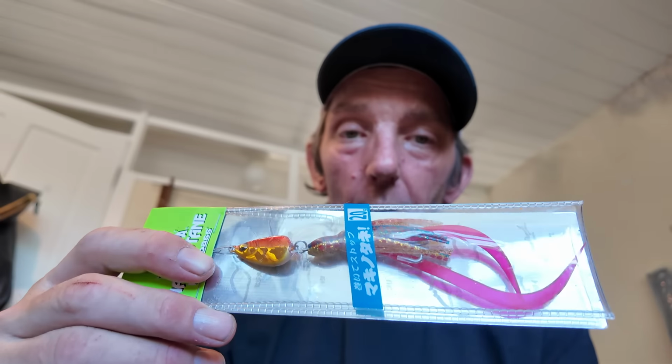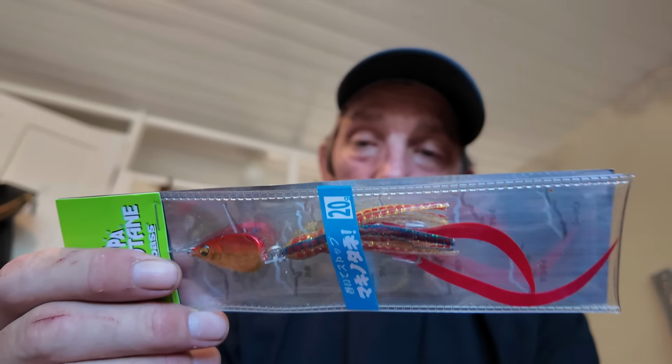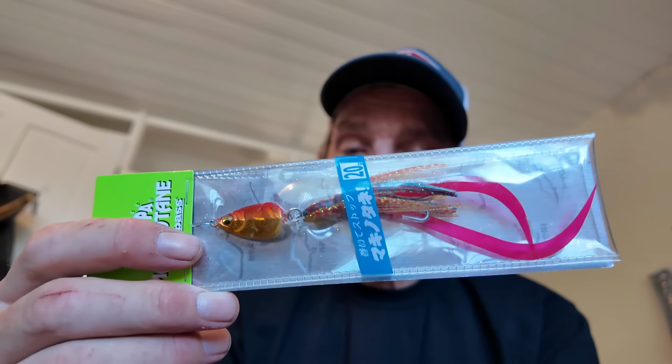I showed you these bad boys, right? This metal from Megabass. Now it's Megabass price, of course, right? But I bought those because the Portuguese guys do so well on metal baits with just like an Eddystone eel almost stuck on the back of it, right? And that's essentially what that is.